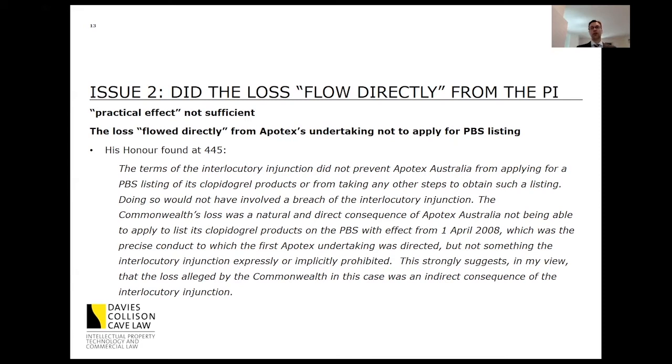The Commonwealth's loss was a natural and direct consequence of Apotex not being able to apply to list, which was the precise conduct to which the undertaking provided by Apotex was directed. And it was this that suggested to His Honour that the Commonwealth's loss was an indirect consequence of the interlocutory injunction and a direct consequence of the undertaking provided by Apotex.